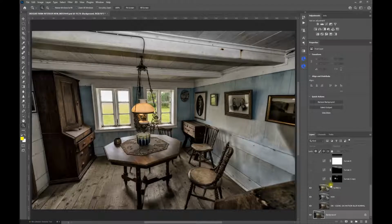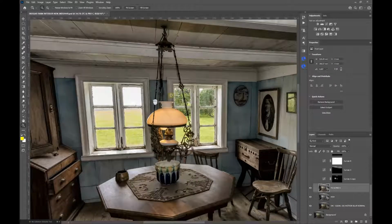So I'm going to cheat now a little bit. I've already done most of these separately, but let's have a look now. We've got our final version here, and of course you could flatten all of these. You don't need to keep them separate, but I'm doing this for the purposes of demonstration. So the first thing I want to have a look at is I want to darken these windows.